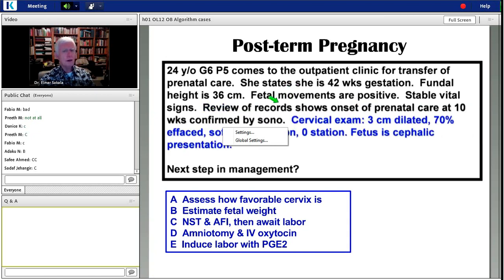Because when you don't know how far along she is, let her be. Okay. Review of records shows prenatal care at 10 weeks gestation. Is that pretty good? Yes. Cervical exam, 3 centimeters dilated, 70% effaced, soft, mid-position, zero station. Is that a good Bishop score? Yes. Cervix is ripe. Fetus is cephalic presentation.